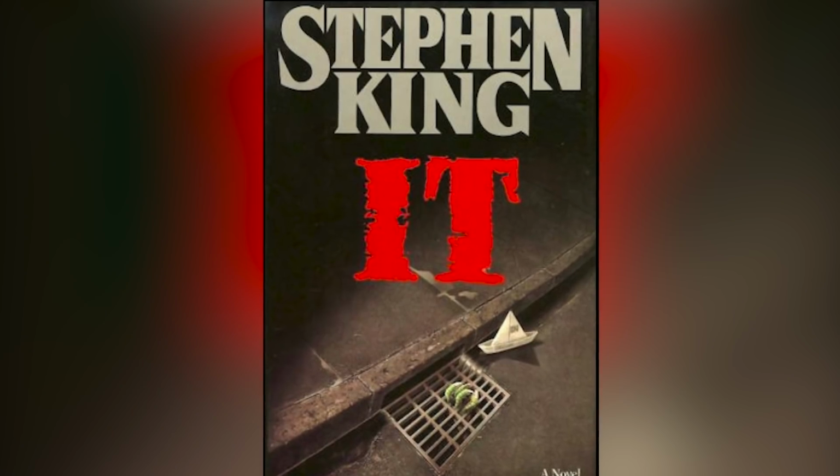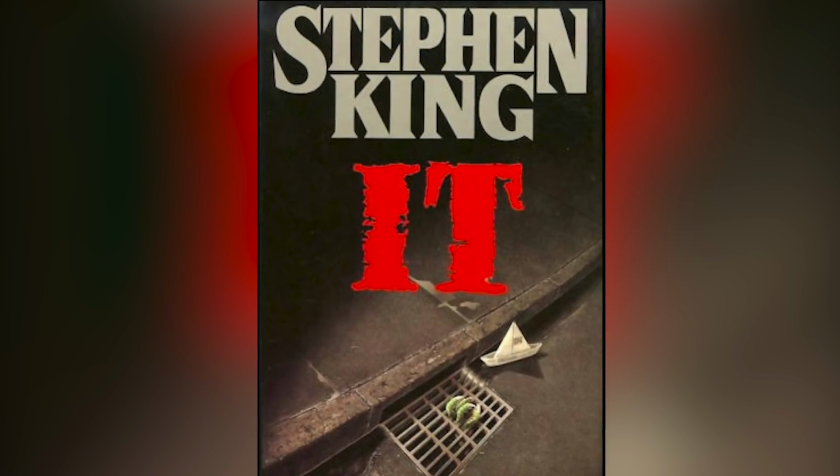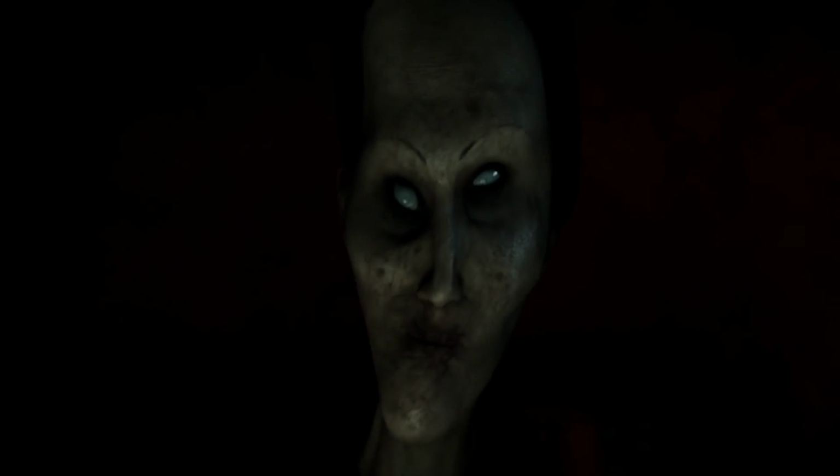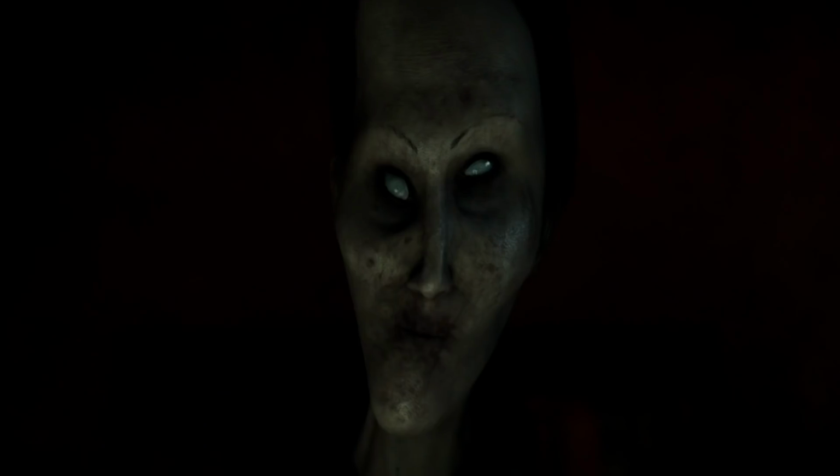Pennywise the Dancing Clown is creepy no matter how you slice it, both in Stephen King's gargantuan horror novel It and in the stellar two-part film adaptation. In fact, the movie includes one particularly chilling detail from King's novel. Pennywise can change the color of his eyes at will. Considering all the other things he's capable of, like transforming into a physical manifestation of your greatest fear, this might not seem like such a big deal. It's why he does it that really makes your skin crawl.